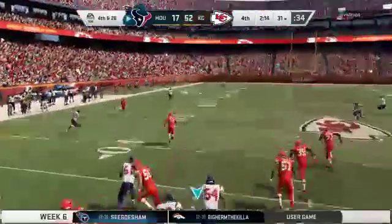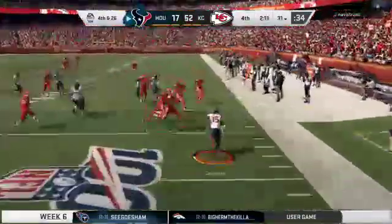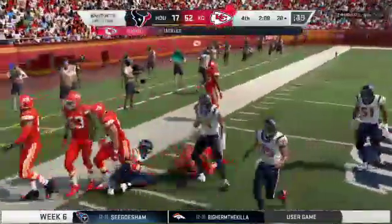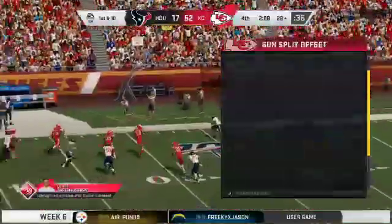Averaging over 50 yards a punt so far, as this one's away. This is taken at the 8. Now a hit and a loose football, and it's picked up by the Chiefs. And his guys are going to get the football at the 28-yard line.